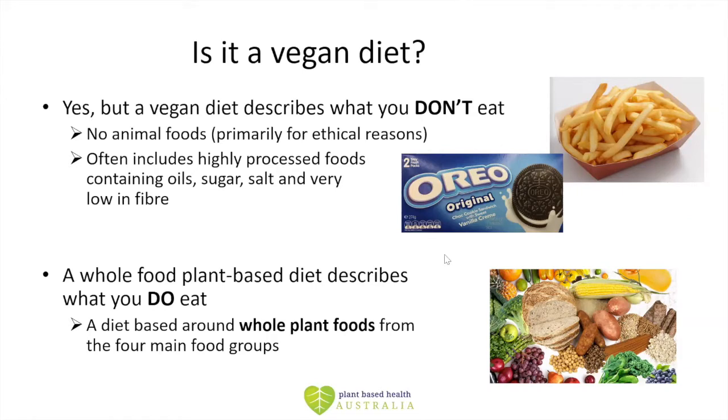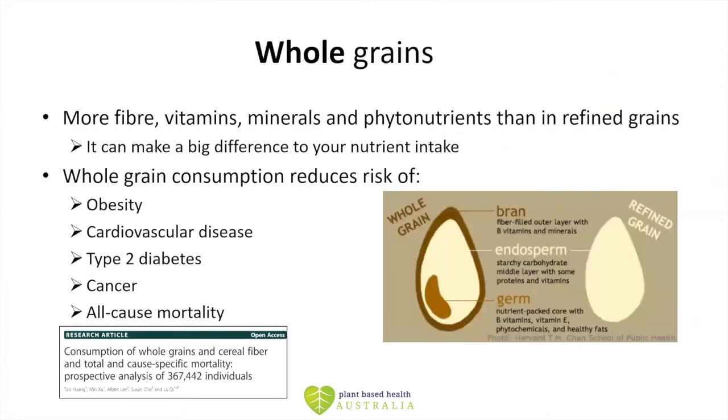So we call it a whole food plant-based diet to distinguish it from just a vegan diet, because the whole food plant-based diet describes what you do eat, which is a diet based around whole plant foods from the 4 main food groups. And I'll go through these 4 main food groups. So the first one is whole grains.